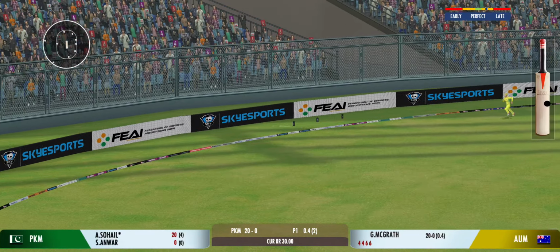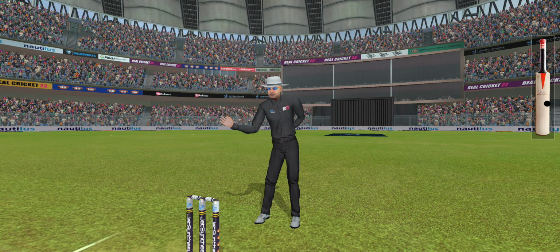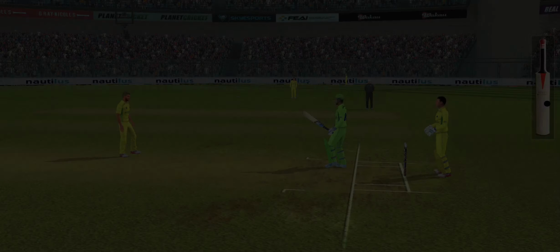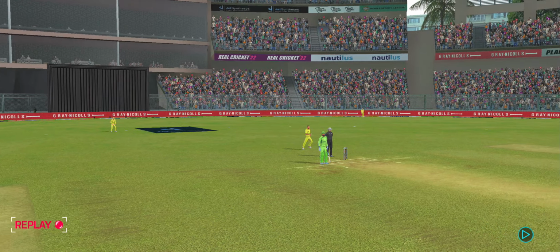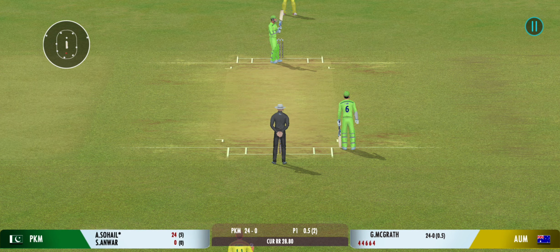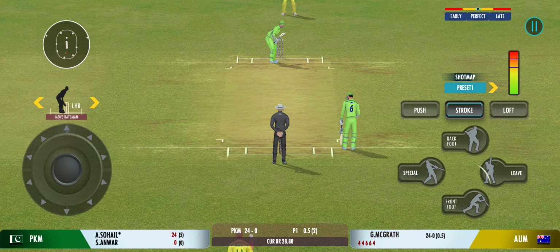That's a beautiful shot. And in the gap too. I know he's a fierce competitor and doesn't shy away from a challenge, but that is just crossing the line, I think. The crowd is enjoying every bit of this action.